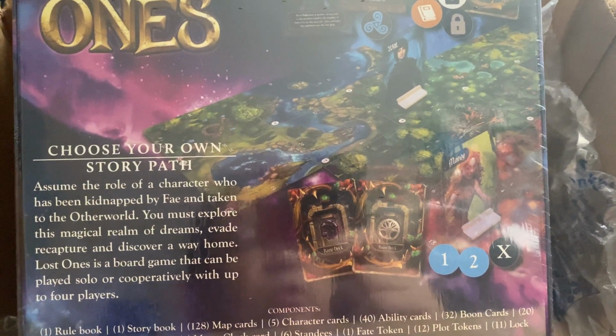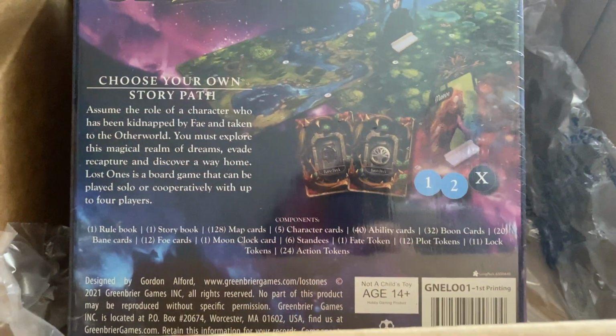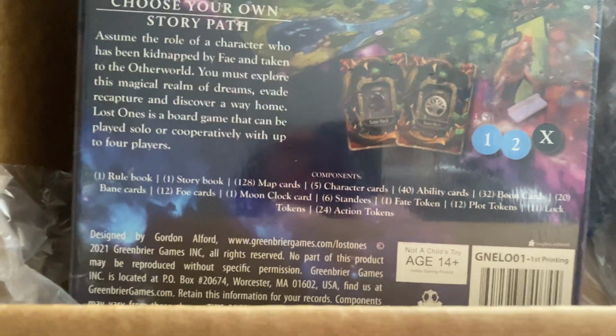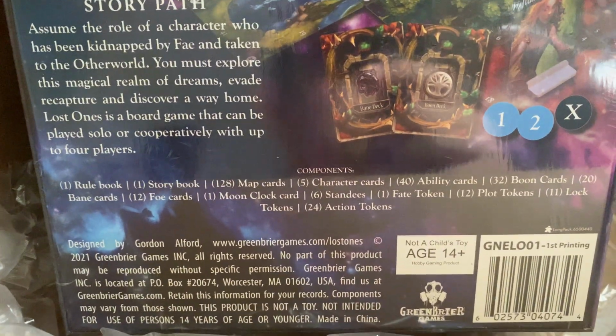There's a choose-your-own-story path, and it can be played either solo or cooperative, up to 4 players. I'm not sure if I missed anything from the Kickstarter, but if I did, I will have to hunt them down. But basically, this is the core box, and this is what we have here. And as you can see, this is a 14 plus.